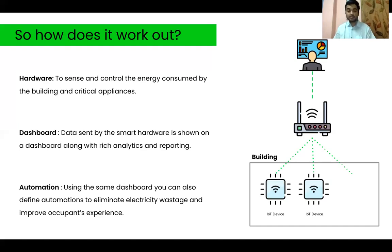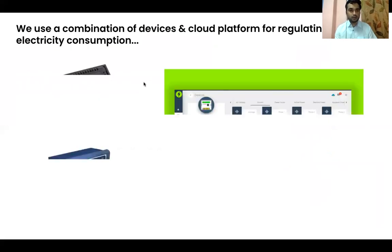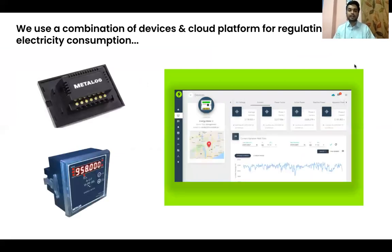Why? Because if the voltage is higher, there's a probability that it might end up damaging the equipment within the room, and you don't want that to happen. You want to be proactive about it, right? So you can offload that work to a computer. There's a server sitting on the cloud, which is essentially a computer, and it will do it for you without fail. So that's how the entire solution works. We use a combination of cloud platform and IoT devices for regulating electricity consumption within the property.